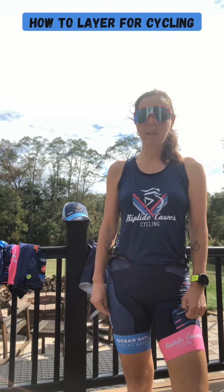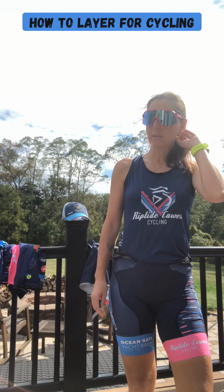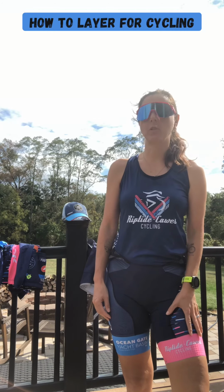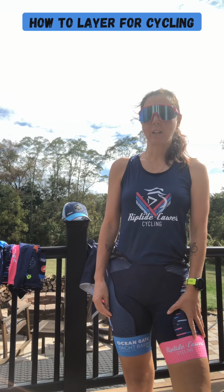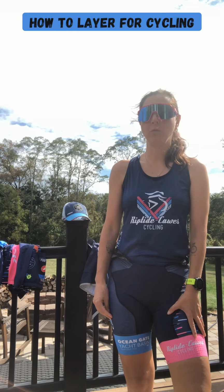First tip is to check the weather app to make sure that you know the temperature at the start of your ride and the end of your ride. See if there's any chance of rain and wind.